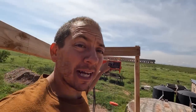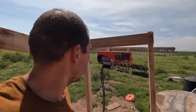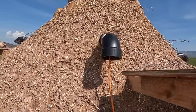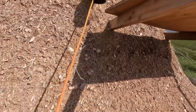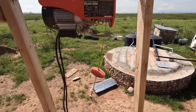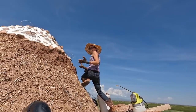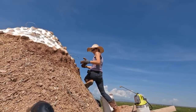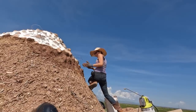And to help get things back on track, I put the hoist back up. So hopefully this will help Jess get materials up and down with a lot less stress. As you can see, I ran the extension cord through this pipe over here, so that's ready to go. All right, Jess, looks like the hoist is up and fully operational. Awesome, thank you.